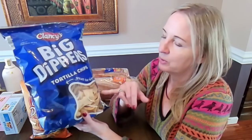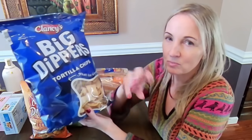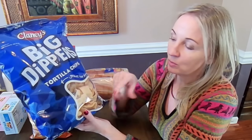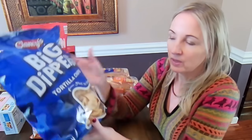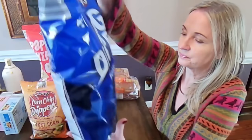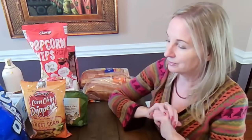But I also like to crumble these up in chili. Like if I make a bowl of chili or something, these are really good. Put some shredded cheese on top, and use this to scoop it or just crumble it up and mix it in. So I don't necessarily have to have salsa to enjoy my Big Dippers.